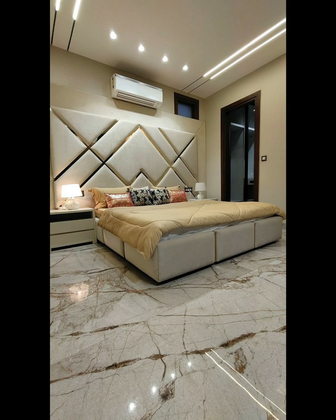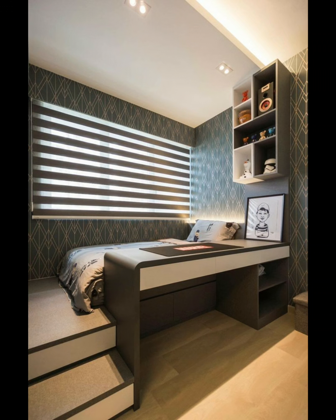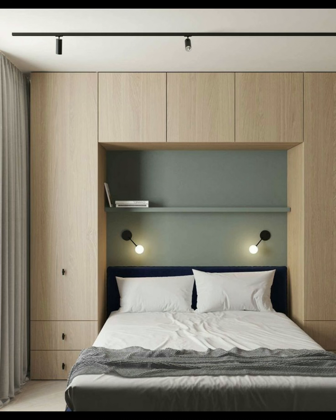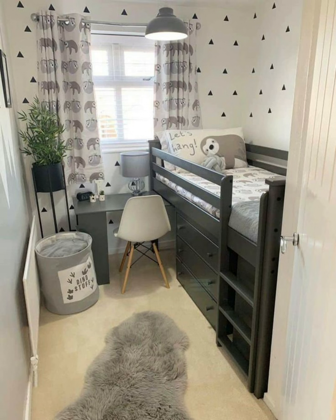Accessories and decor can add personality and interest to a bedroom design. Wall art, such as paintings, photographs, or tapestries, can be used to create a focal point or add color and texture to the room. Plants and other natural elements, such as a vase of fresh flowers, can also add life and vibrancy to the space.